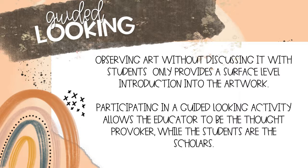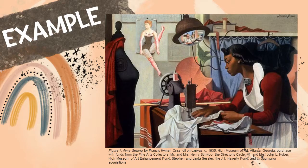Observing art without discussing it with students only provides a surface-level introduction into artwork. There needs to be more. You wouldn't just invite your students into your art room, project some historical artworks, and say, have at it, not giving any context or any background or any structure. Participating in a guided looking activity really allows the educator to be the thought provoker, while the students are the scholars.